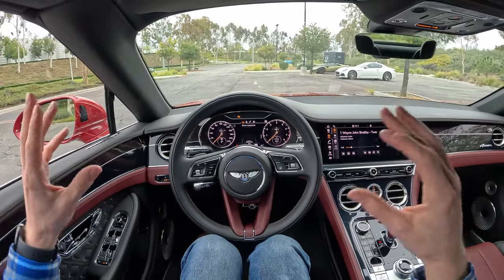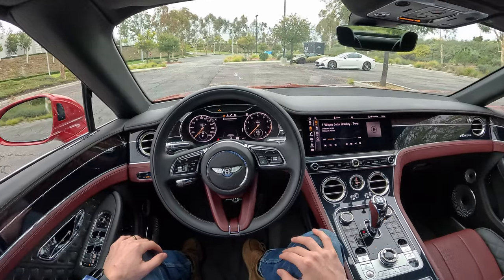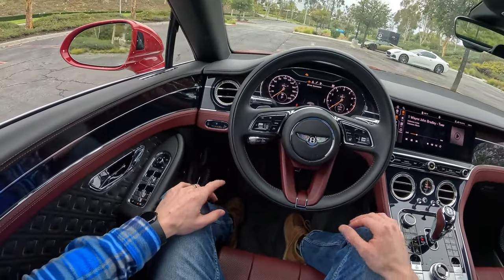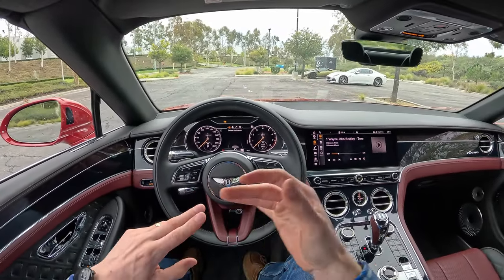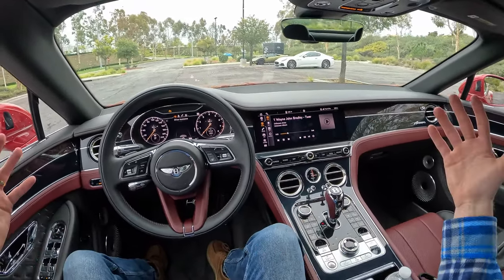Convertible and its 16-speaker Bang & Olufsen audio system. This is going to be an in-depth review. We're going to take a look at how the infotainment system works, take a look at audio inputs, adjustments, and controls, and speaker locations. Then we're going to head out on the road and listen to these sample tracks while we're rolling, and I'll give you my thoughts at the end.